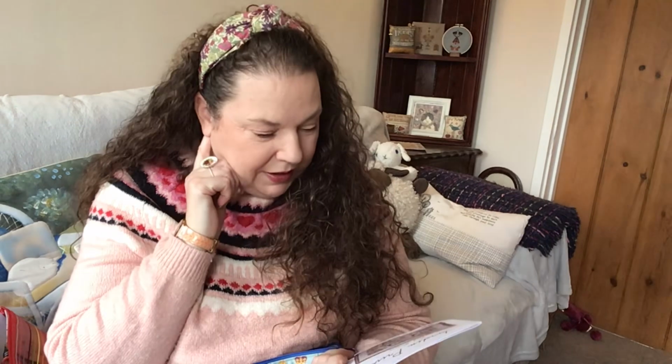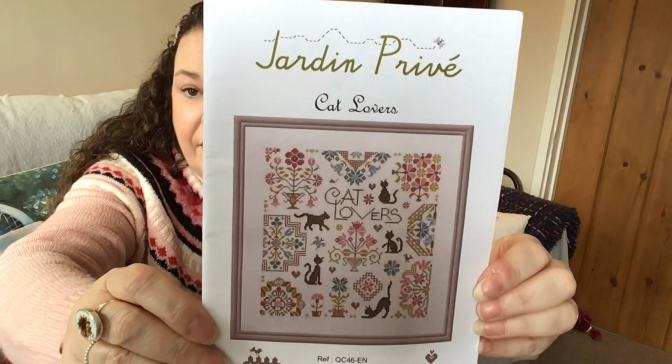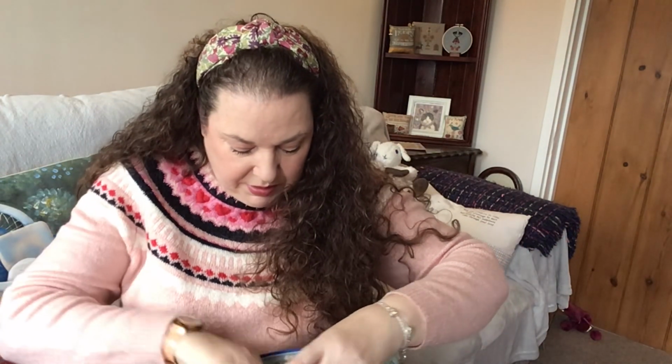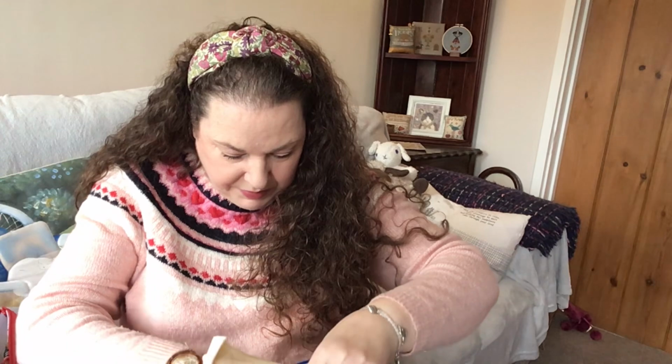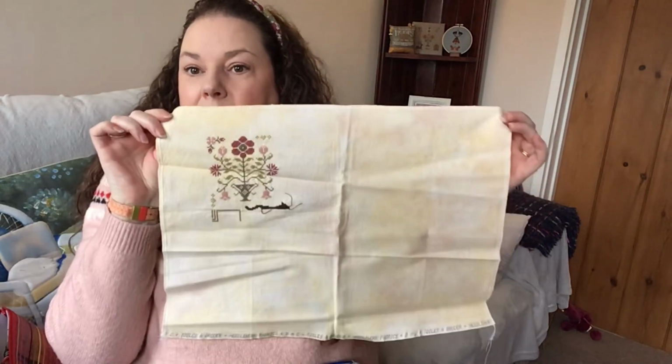And I need to pull this out again because I love it, but I think that I'd got some started it and the fabric isn't big enough, but I think it'll be okay. And that is Jardin Privé Cat Lovers Quaker. So I'm using the called for, yeah, mostly DMC. And I don't even know what this fabric is. It's a DMC fabric. It's like a yellow, a mottled yellow. So that is what I started it on.